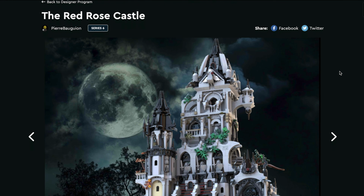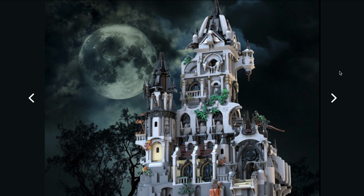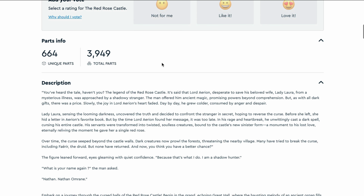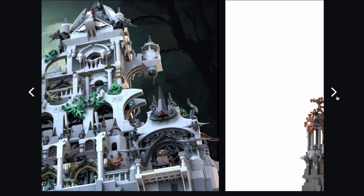So then, just before we get to another new one that I haven't covered before, I do of course have to mention this Red Rose Castle. I know that it was featured in the buildings video that I did earlier in the week, but here's the thing, 3,949 pieces, all put to expert use. This is a really standout build.